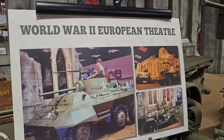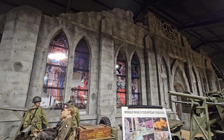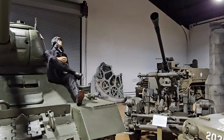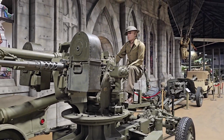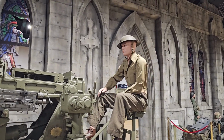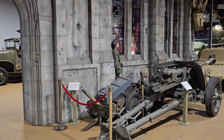Oh, that's the World War II European Theater. That's what this is, right here. And that is what this is, over there. You notice I'm talking more at this time because there's no one around me. Whoa, this gun's manned. Sir, you should be paying attention. Okay, let's go walk inside.